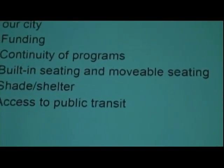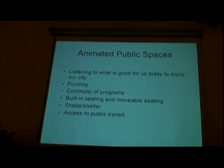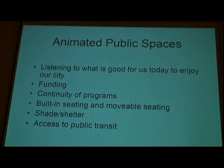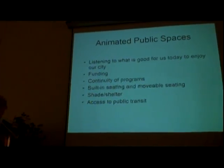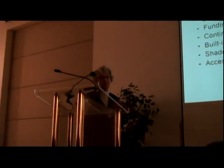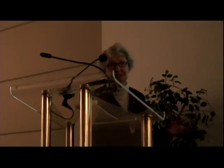So, if we want to animate public spaces, we are going to listen to what is good for us today in the 21st century. That is different than in the 1970s. We think differently about the city. We think differently about our needs. We are an urban place. We live in smaller apartments. We don't live anymore in houses. So we need the open spaces in order to recreate. And that's not the open spaces that are parked with lawns and gardens and flower beds and all the stuff.